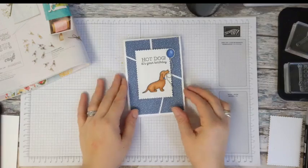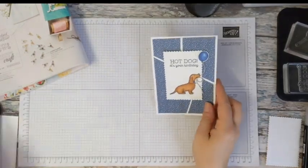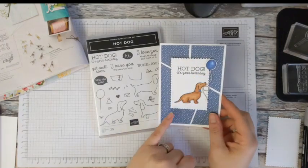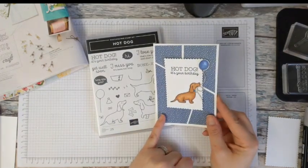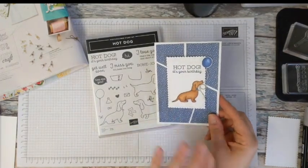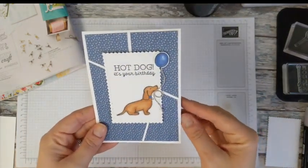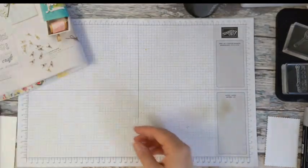So this is my card for today. I've used the hot dog stamp set again, and I've added in one of the extra accent stamps as well. I'm going to show you how to do that. You'll see that I've used a cutting technique for my DSP. So I'll show you where I got my inspiration from.